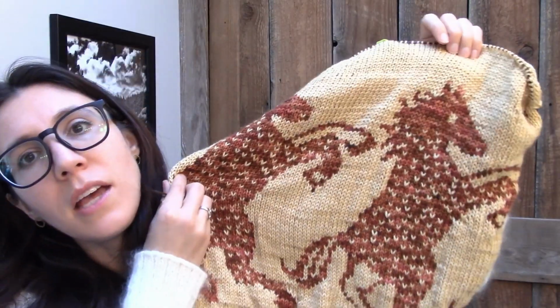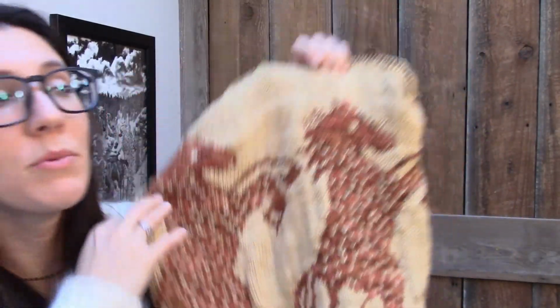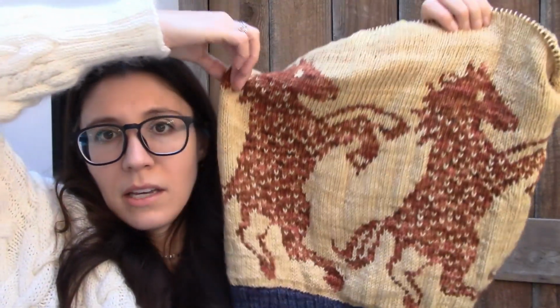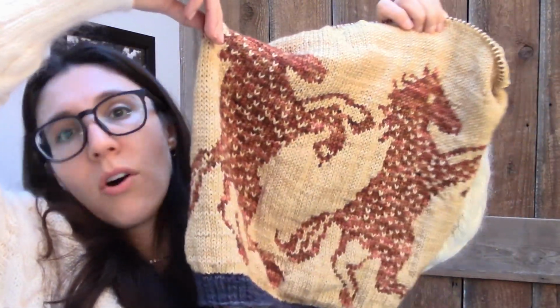But this is wool, and wool does block well, so I figured it'll work out. And I did a very light steam blocking on the backhand side of this to kind of stretch out that mesh on the back of the Mexican hot chocolate. Now it's usable as is, but it was a very light steaming. So if I did an actual blocking, I don't think I'd have issues at all with it.